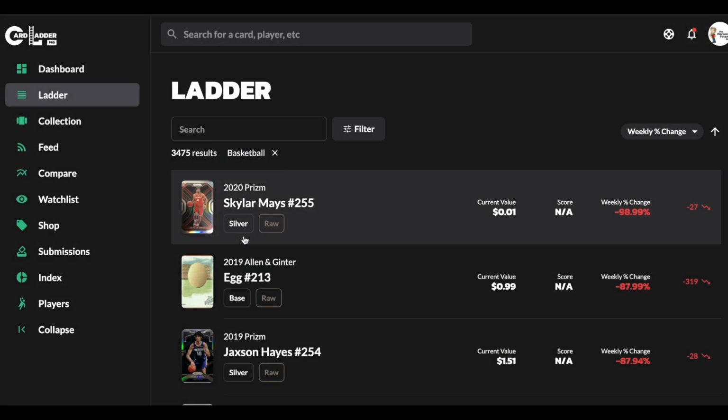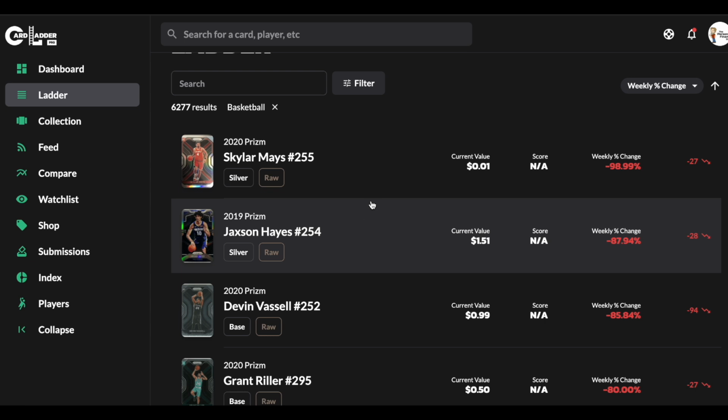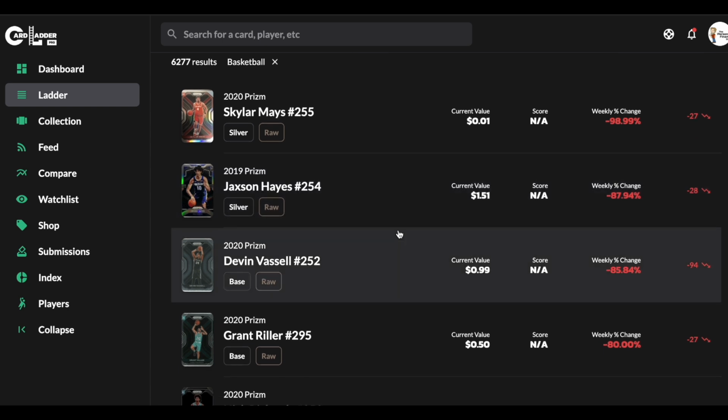Okay, basketball, apply. And this is where you'll see basketball cards that are under $100, and this is the stuff that has moved down the most. The weekly change over the last 7 days, that's the highest. So Skylar Mays is number one on this list. Jackson Hayes.